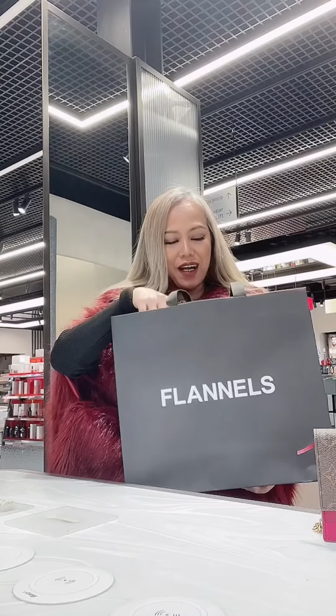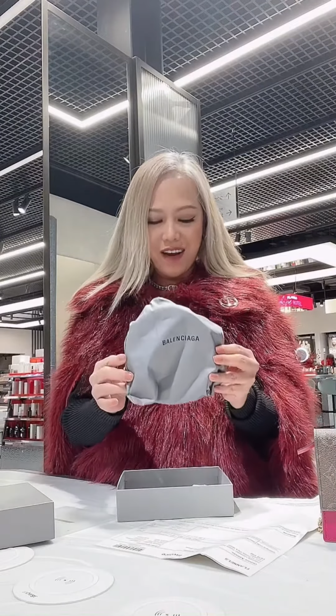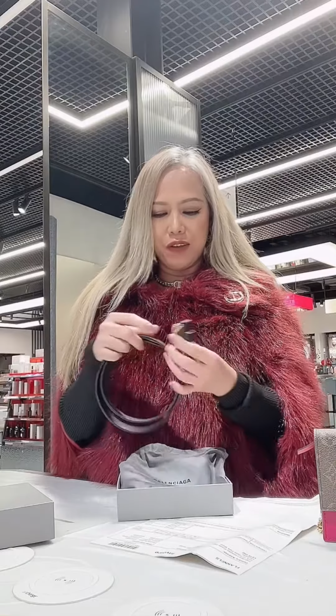This is a Balenciaga Hourglass box. So let's just have a look and look at that. This is the box and let's see. That's the dust bag right there. That's the care card right there and that's the dust bag with the Balenciaga logo and in 3, 2, 1, ready? Oh my goodness, it's so beautiful.